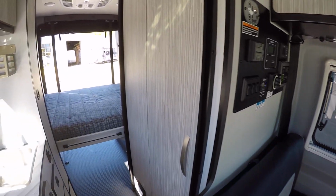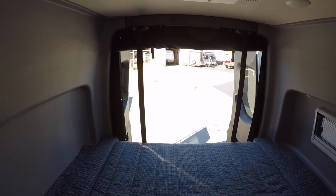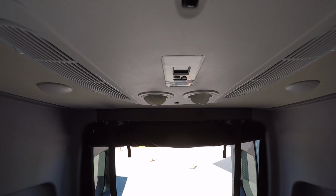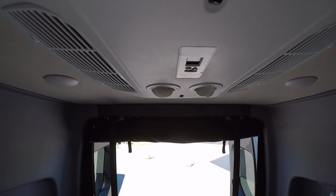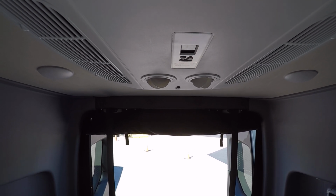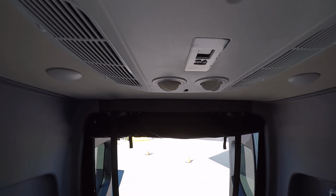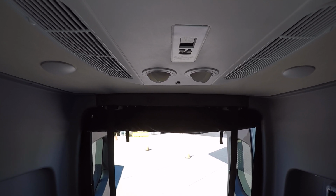So yeah, let's take a look back here. And here we have the new Super Coleman Mach Quiet air conditioner. You can control that with an app on your phone, actually. And boy, oh boy, is it really quiet. I kind of say to people, you're not going to believe how quiet it is, and then I'll turn it on, and they're like, whoa, it's on? Are you sure it's on? It really is that quiet. So definitely something to look forward to, these super, super quiet Coleman air conditioners.